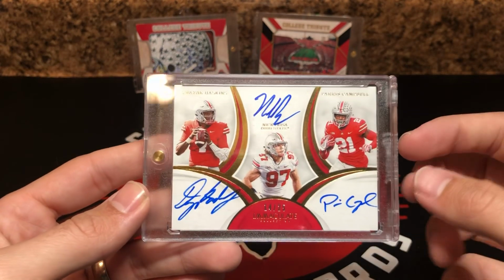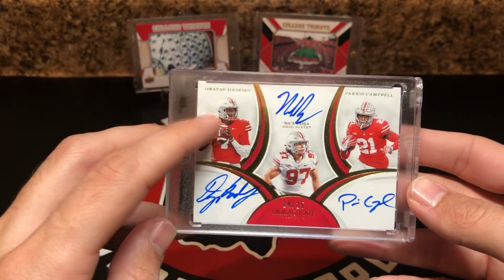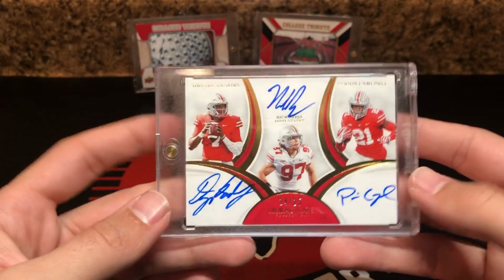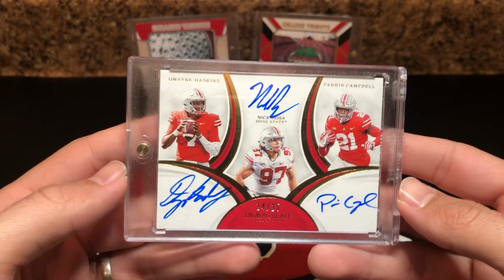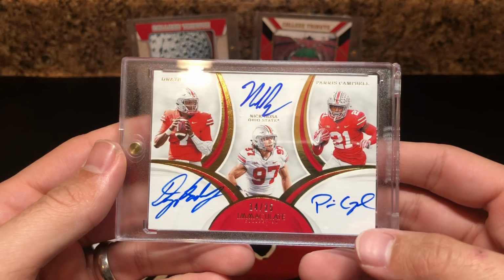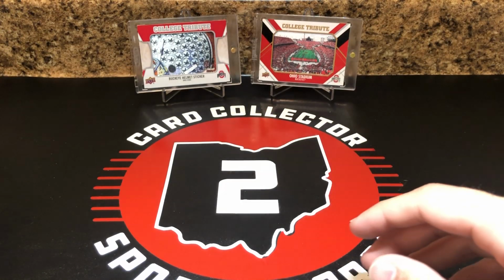So basically, 3 of the better Buckeyes from last season. Again, Bosa got hurt, but still was dominant at Ohio State. Haskins, wish he would have stayed 2 years, but I totally get it. Can't blame him one bit. And then Paris Campbell. So Haskins, Nick Bosa, Paris Campbell, triple auto at a 25. Just a great looking card, great signatures on card. This is just Buckeye heaven right here for me. So definitely have to include that, and shout out to Jimmy, my guy, for getting that.